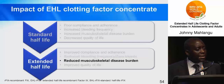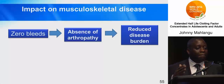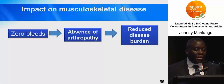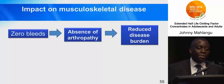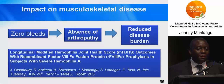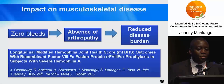Next slide. Is there any impact on reducing the musculoskeletal disease burden? After all, one of the unmet needs in hemophilia is the burden of musculoskeletal disease. One could summarize this by saying that by having zero bleeds in at least a percentage of our patients, one could look forward to having no arthropathy in some patients, and consequently reduce disease burden in terms of the mortality and the morbidity that is associated with our patients. And in fact, some of the early data that is going to be published is going to be presented in this Congress by Johannes Oldenburg in the next day or two, in fact tomorrow, in a session where there's clearly an indication that some of the extended half-life products, at least factor VIII FC, has an impact on musculoskeletal disease. And I would ask you to actually not miss that session.